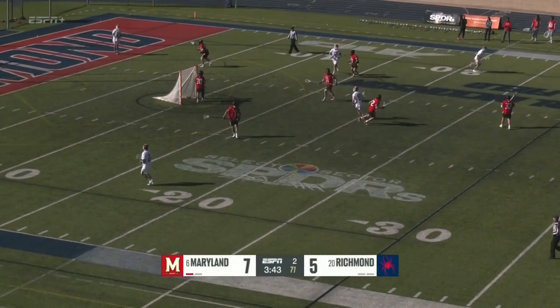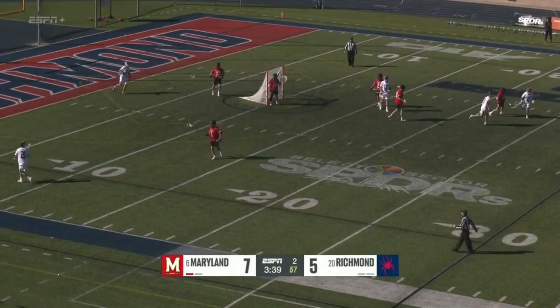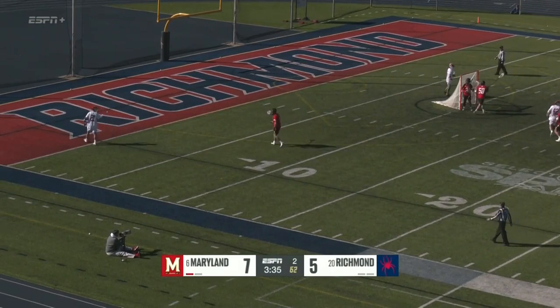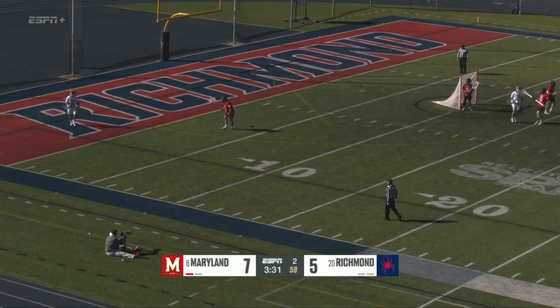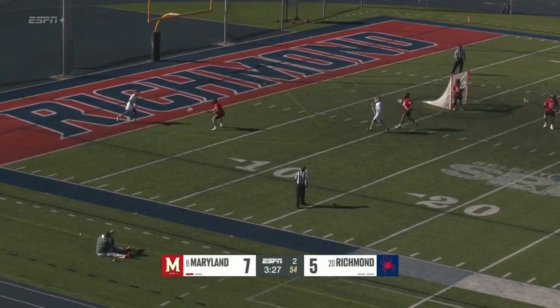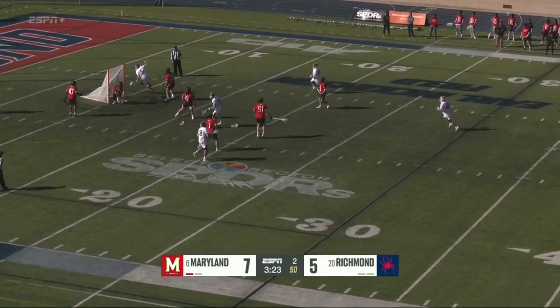Got to the offensive end. Yeah, like I said, we thought clearing would be a little bit more of a factor. We mentioned that earlier in the game, and both teams have been pretty clean getting the ball from defense to offense. But Richmond just hasn't gotten into a pattern, into a rhythm here on offense in the second quarter.